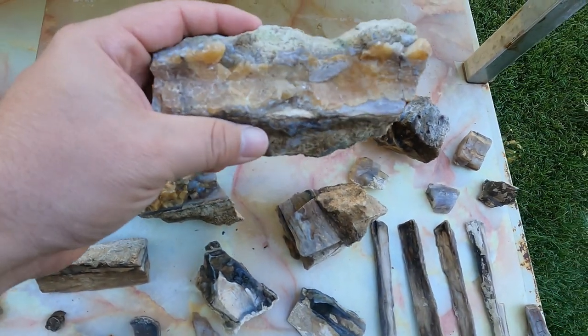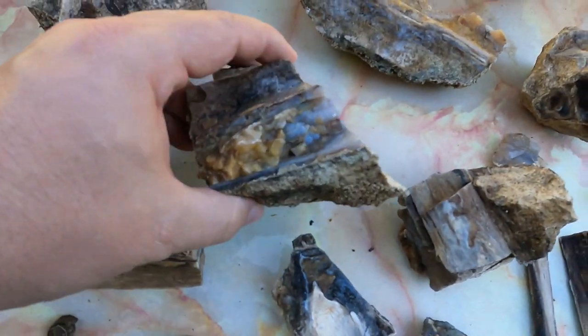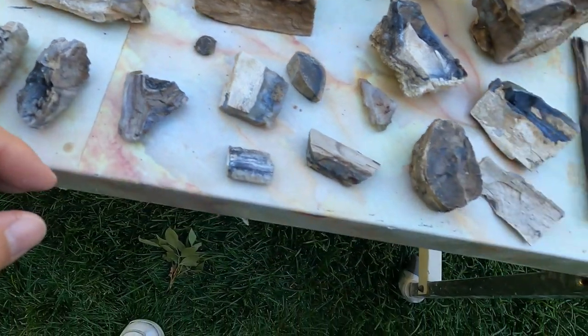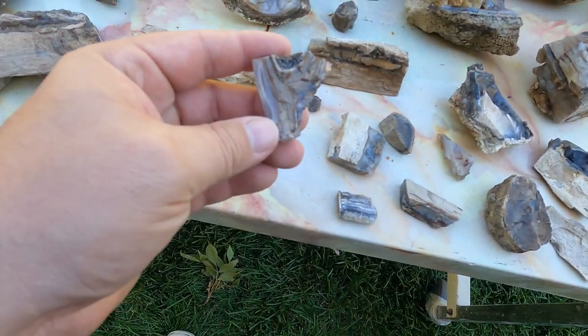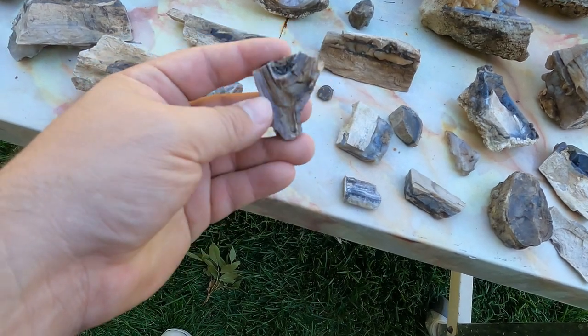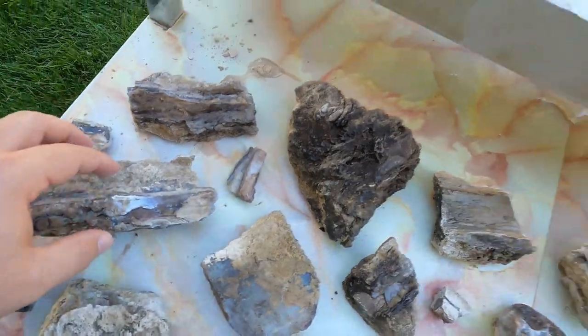This is cool. Look at that yellow calcite there. Some more yellow calcite in there. This is really beautiful stuff. I definitely want to get back out here. I loved this one. Got a nice little branch right here where it forked. I like that one a lot. Yeah, just a lot of cool stuff.